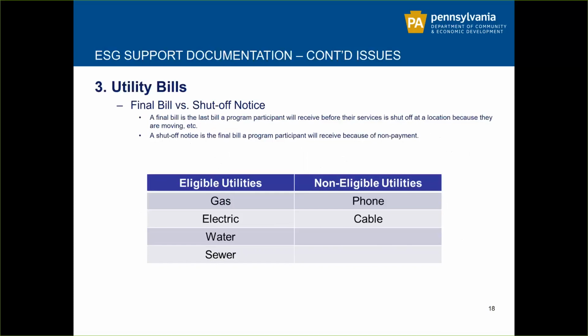Other supporting documentation for utilities, I always add in here the difference between a final bill and a shut-off notice because there is a difference. A final bill is the last bill a program participant will receive before their services are shut off at a location because they are moving, et cetera. And a shut-off notice is a final bill that a participant has received because they did not make a payment. As far as utilities, what is eligible under ESG is the gas, electric, water, sewer. Utilities that are not eligible are the phone, cell phone, or cable.